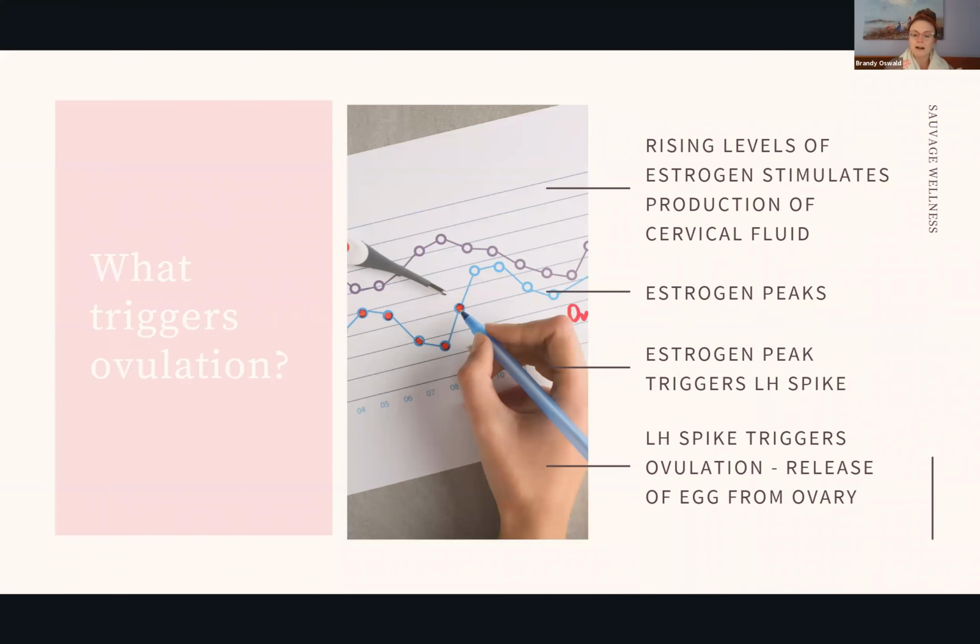Those rising levels of estrogen from the maturing eggs stimulate the production of cervical fluid. So it's those maturing eggs that are making your estrogen that tells your cervix to make cervical fluid. And all of this is in preparation for ovulation. And the cervical fluid is what allows the sperm to be really mobile and to live inside of our bodies for that 5-day lifespan.